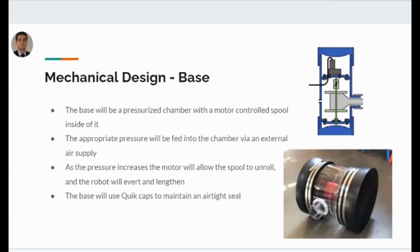More about the base. If you can see this air inlet right here, that's what's going to pressurize the base. And inside the base is a spool and a motor. So when we want to lengthen the robot, we will pressurize this base and we will spin the spool so that we can give the robot more material to lengthen. Then when we want to retract, we spin the spool in the opposite direction and sync it with the internal rollers at the tip of the robot for it to retract.